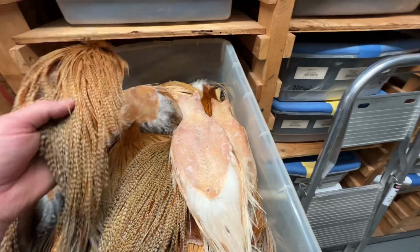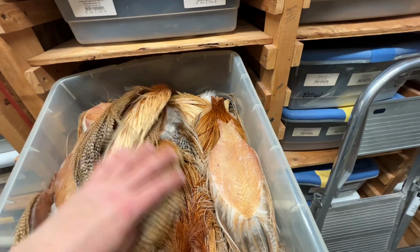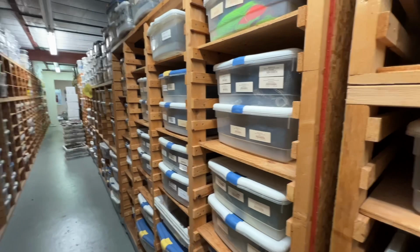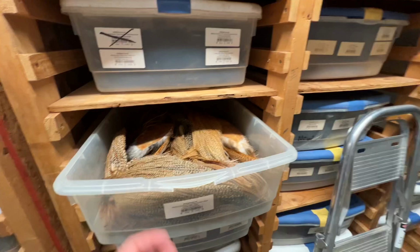It's just awesome. So I just pulled out a box here. This is some Red Label. I think this is barred ginger in different varieties, and that's just one box, you know. Just the aisle of absolute magnificence and just the best quality materials out there. It's really, really awesome.